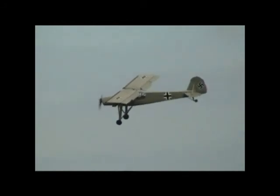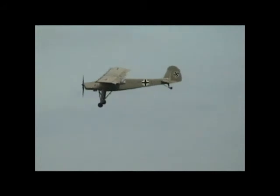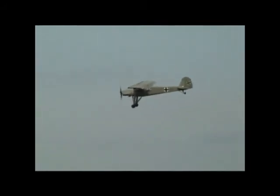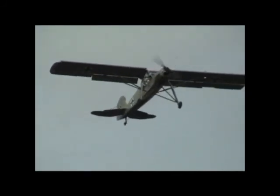Extraordinary the range of versions that this aircraft was involved with. Counter-insurgency work. Some had machine guns in the side windows. They had bomb racks, smoke laying. There was even an anti-submarine version. The French came up with a 5-seat, all powered then with a 233 Renault engine at that stage.